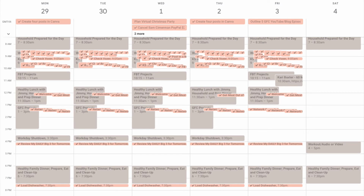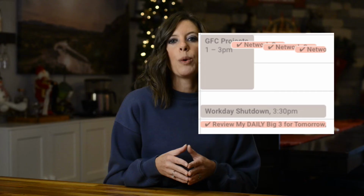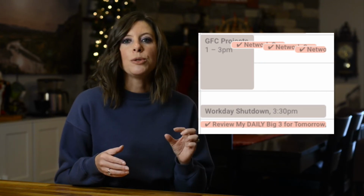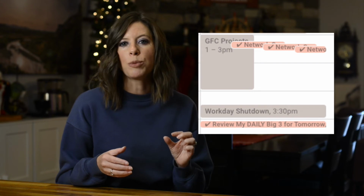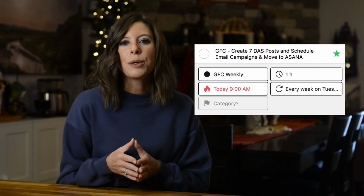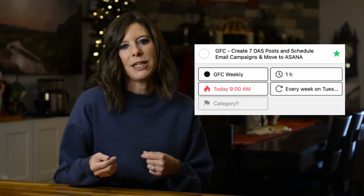First, it integrates with your Google Calendar right down to the specific time you set. So if you're scheduling an activity during your profit hour, that Nozbe to-do item will show up during your scheduled profit hour time on your Google Calendar. Pretty perfect, right?